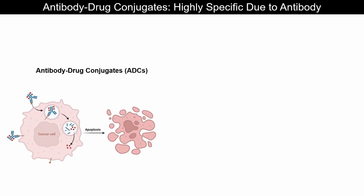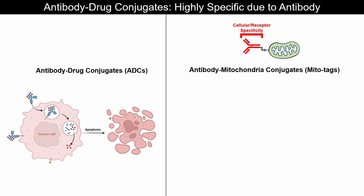And so I took some ideas from the ADCs from the cancer space. ADCs are antibody-drug conjugates, and the beauty of them is that a drug enters the cell because of the receptor-specific antibody interaction that occurs on the surface. The drug gets internalized, and then boom, the cancer cell undergoes apoptosis.